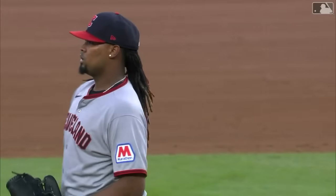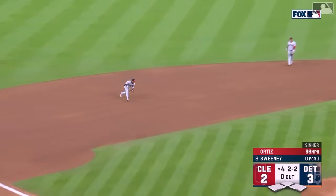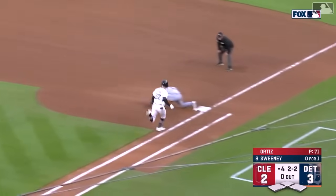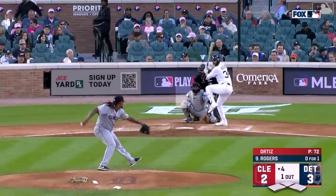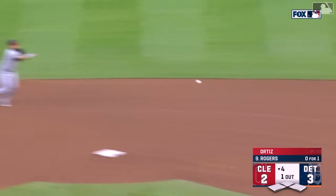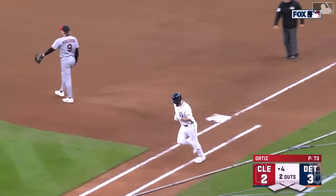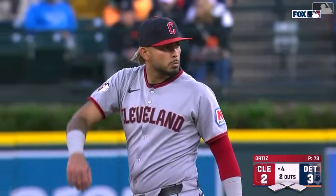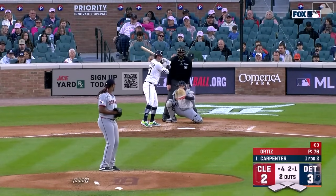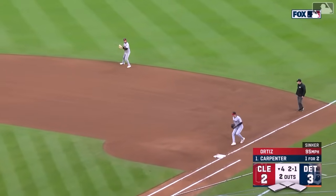Bases left loaded for the Tigers. Guardians trailing 3-2 as Luis Ortiz goes back to work for Cleveland. Ramirez at third. Takes care of Sweeney, and there's one away. And there's a ground ball straight up the middle to shortstop. Arias has an arm, and he uses it for out number two. Now, this is big for Cleveland. Ortiz rapid fire to two outs to maybe help him get deeper into this ball game. Here's the 2-1. Swung on, ground ball to the second baseman Schneemann.